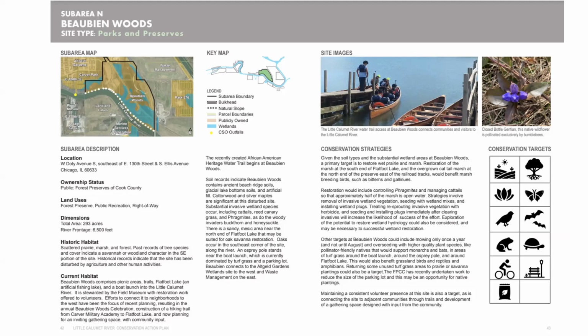So we're doing both prairie restoration and a build out of a community gathering space that the Field Museum has been working with a community curatorial committee to design and select proposal artists for. So this is going to be an area for community programming and a strong point of connection between the community and the river and the restored spaces.